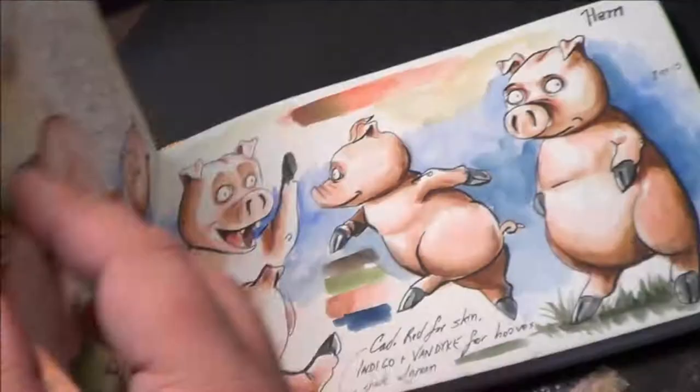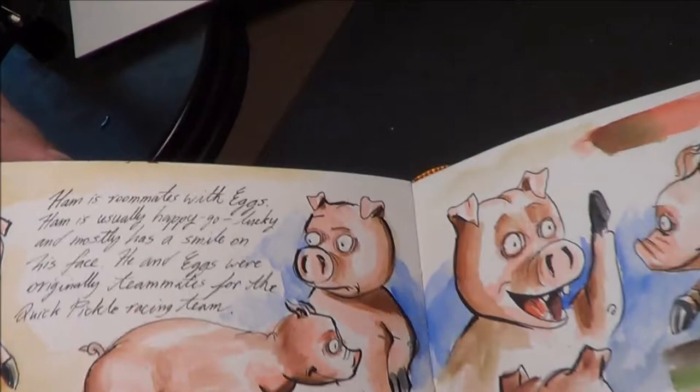And here's Ham, who's a few years older than the mouse cartoons.